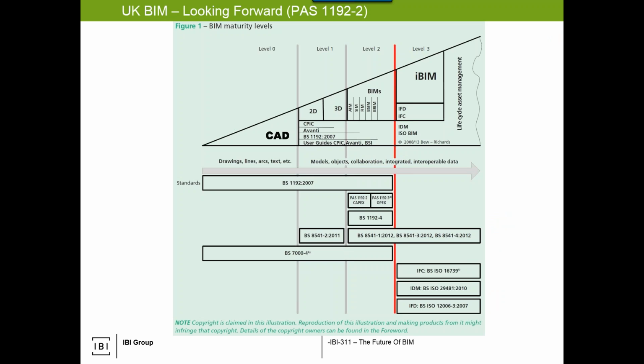In the UK, this diagram is built within their BS 1192. And what's special about this diagram is it defines where they're hoping to get to. So that red line, that's where they are today. They've achieved BIM level 2, which mandated collaborative work sharing amongst the supply chains. That would be designers and contractors and all of their subs, sharing of information in a collaborative manner, and delivery and utilization of BIM or models as the basis for the development of the content.